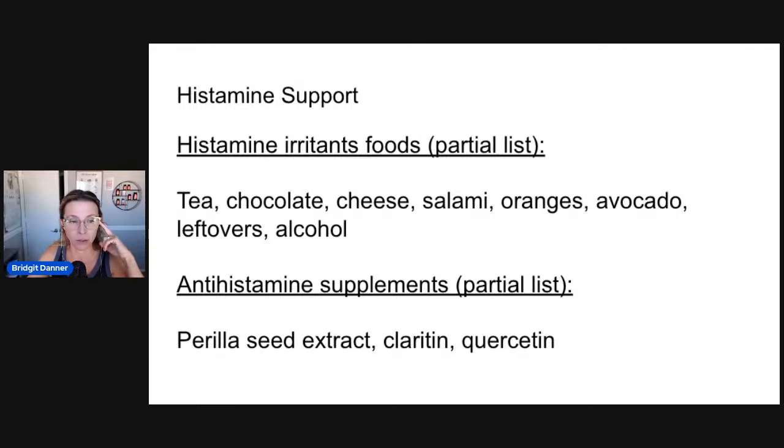But if you're a mold person or just a chronic illness person, you may have already found out you don't do well on certain foods, leftovers, alcohol. I mean, none of us probably do well on alcohol if we've dealt with a lot of toxicity. And there are things that can help reduce histamines naturally or over the counter. I think I just put this in here as a little side conversation that if you haven't really looked into histamine overload, it's something to consider. I have a little bit about it in my mold book. And then Dr. Becky Campbell is a source if you want to learn more about histamines as well.